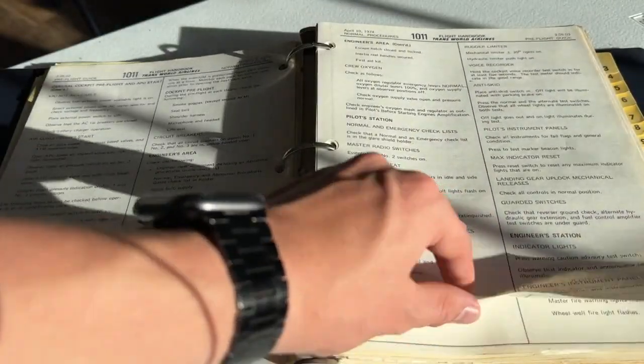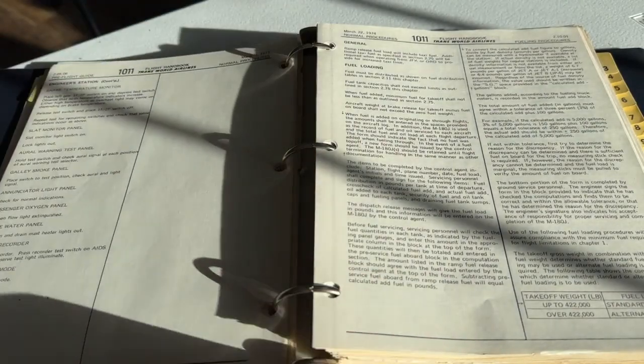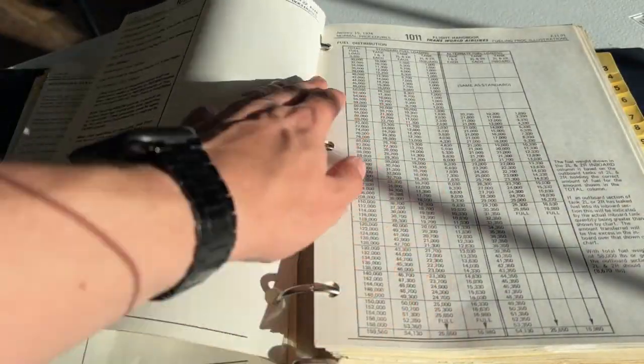Exterior walk around. So, you know, we get into the real details here. And again, pause to read. I'll just slowly go through every page.